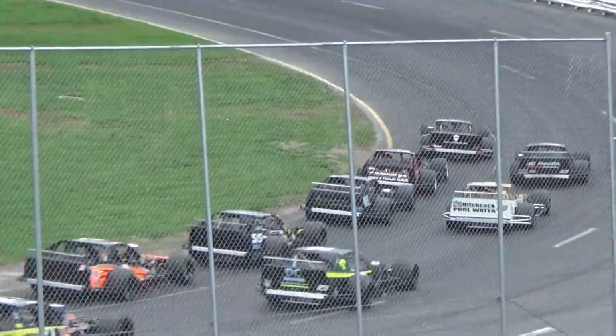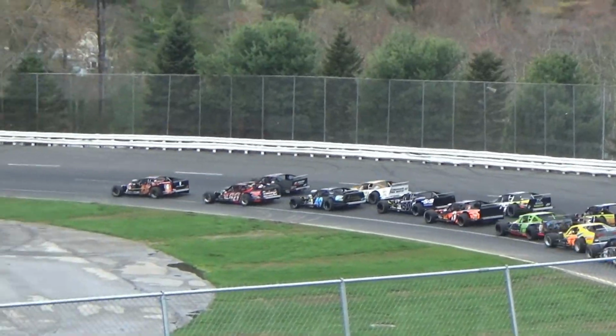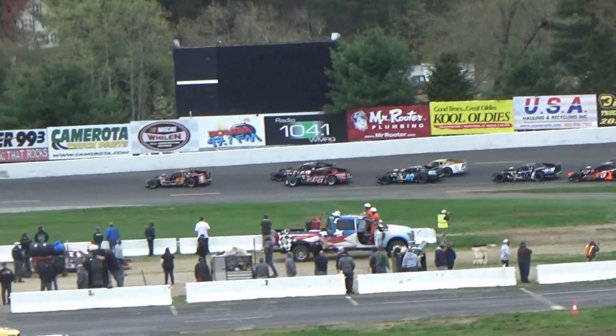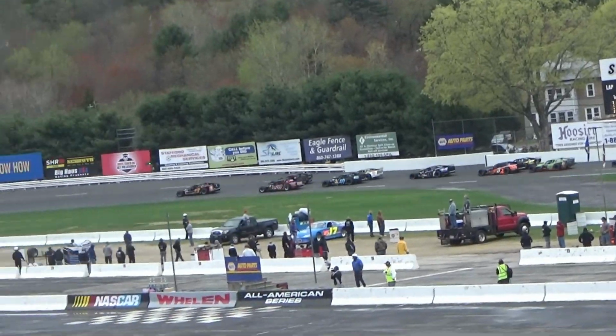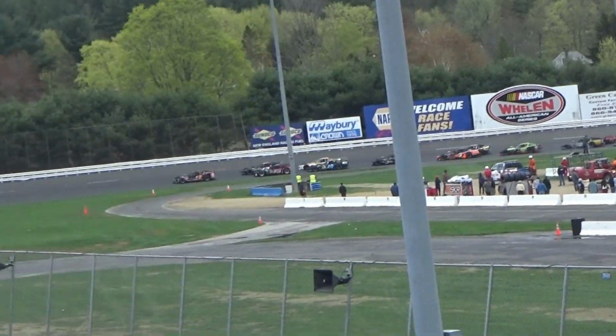Preece with a half a car length advantage off the end of the front straightaway, but here comes Rocco battling back on the inside. Well, Preece has a little more momentum coming off that second turn as they work their magic down into turn number 3. They're side by side.